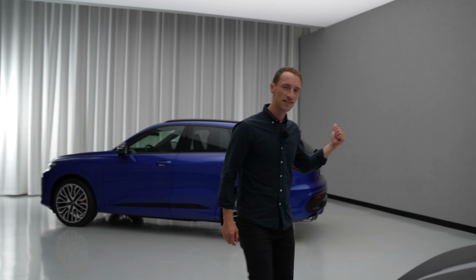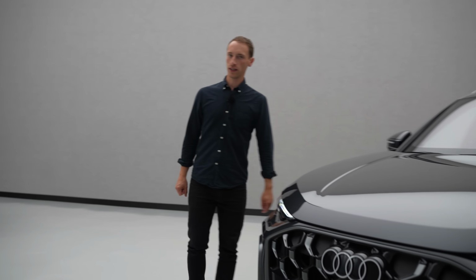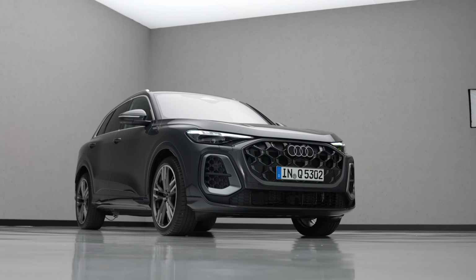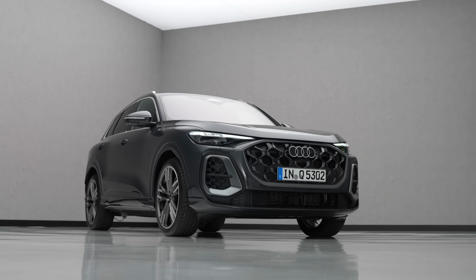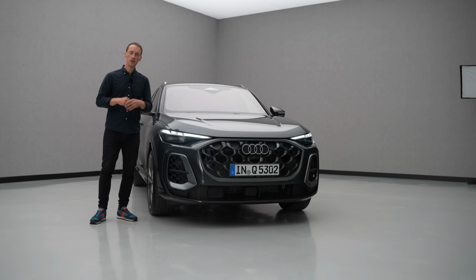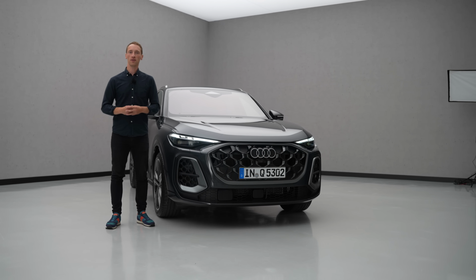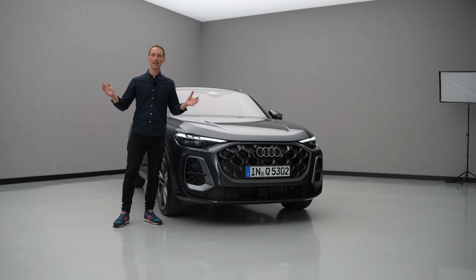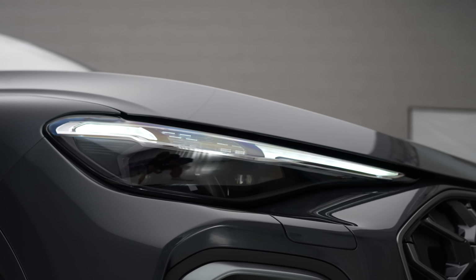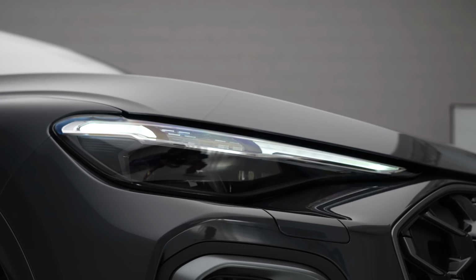Now that is the SQ5, this is the regular Q5 in S-Line trim. And let's talk about the design first, because you can still see really that this is recognisably a Q5, but there are some tweaks here and there. And you can really understand this approach from Audi because it's got a very successful, big selling car, it needs a new generation. Do you really want to rip up the design, or do you want to make some subtle tweaks here and there to hope that people keep buying it in massive numbers?